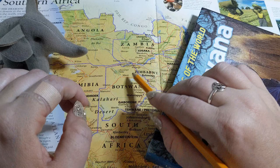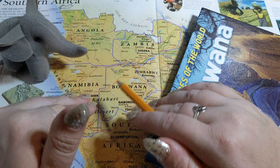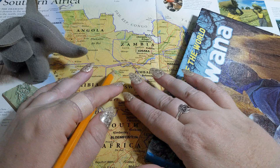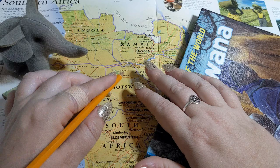But by far, the most important wildlife area would be up here in the Okavango Delta. The Okavango River flows out, and once it reaches the Kalahari, it just kind of sinks into the ground and turns into a big inland delta, which there aren't many of in the world. They're very unusual, really neat, I think.